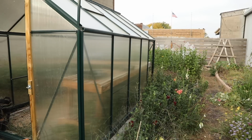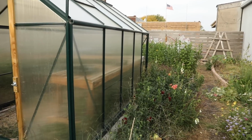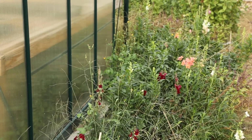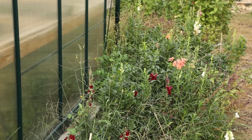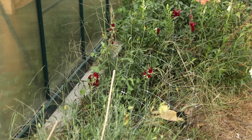All right, so we're looking at the north side of my greenhouse. This is one of the sad areas of my garden. Let me zoom in for you guys. This was one of my snapdragon patches, and as you can see, there is not much happening. It is pretty much done for the season.